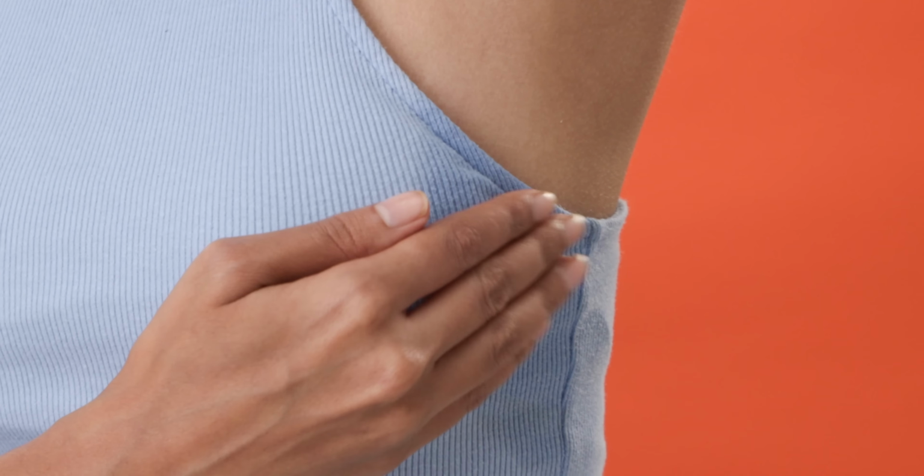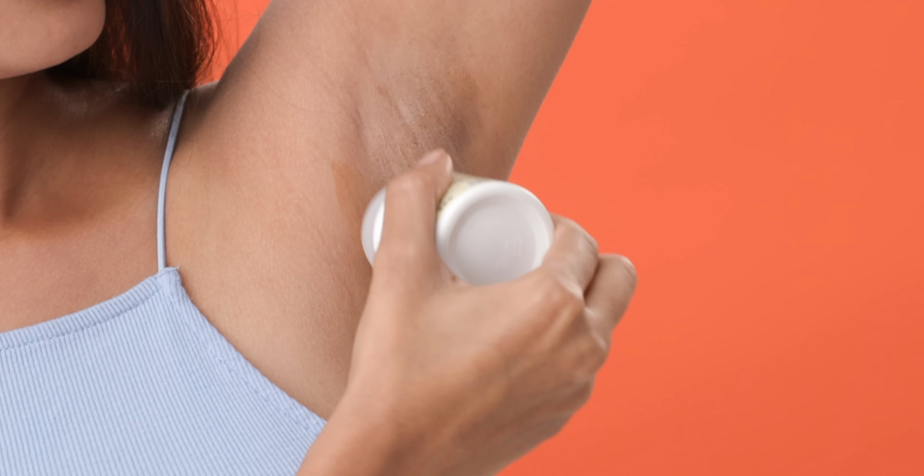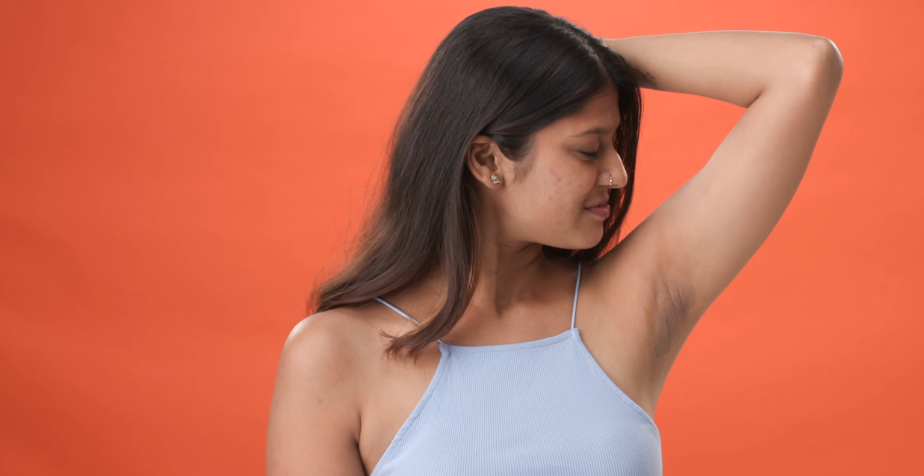Did you know antiperspirants prevent excess sweating? And deodorants neutralize bad odor, so make sure you've got the right one for your body. Roll-ons or sticks work better than spray-ons if you deal with sweaty pits that don't exactly smell like a bed of roses.